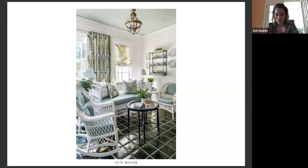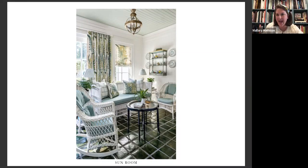So this is a sunroom, and the previous homeowner had it as a sunroom. The only thing that really remains is the green floor, and we thought about, should we cover it up? Should we take it up? And we kind of came to the conclusion as a team that we would embrace it and make it a part of the feel for this lovely little solarium, where Harriet, the homeowner, spends so much time.